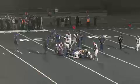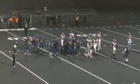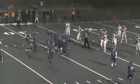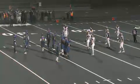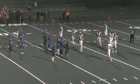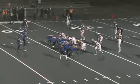Quick handoff up the middle. Not much on that 2nd down carry, so it's going to be a 3rd and long here for the Knights. Less than 9 minutes now left in the 4th quarter. They're going to have to make some explosive plays and quick if they want to succeed.